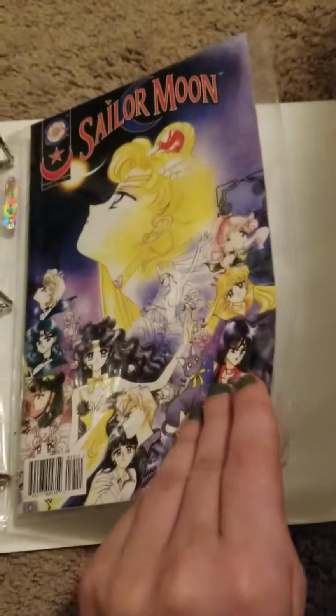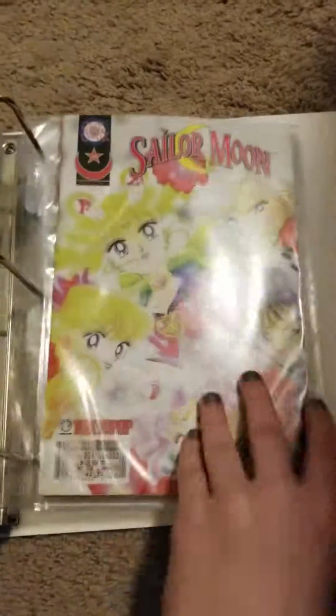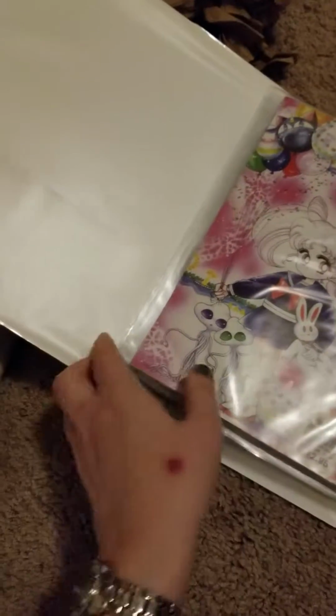Okay, so there's 34. I know someone said they had missed that. And the very last issue was issue 35, and it was the Princess Kaguya one. So everything, I mean, I've got a ton of Sailor Moon stuff, but like everything else in here, these are all the books that you were asking about.